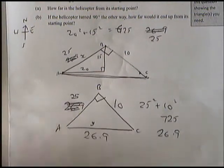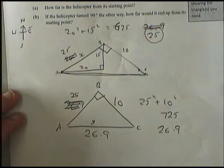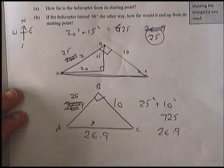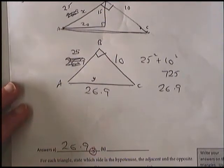So, let's just go through the marking for this one. If you've got that first 25, you can get 2 marks for that. If you've got the 26.9, then you get the total 3 marks.